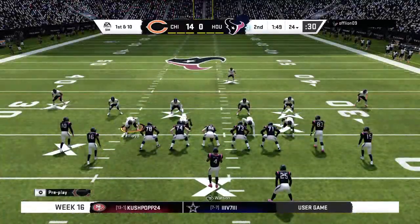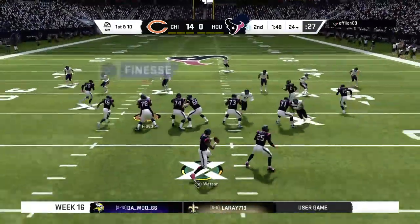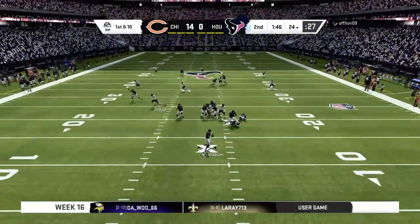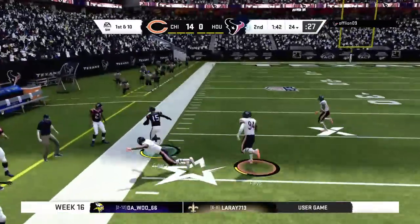The Texans offense ready to go here for their next drive. And they're in a bind early here, down 14-0. Are you worried at this stage or still too early? You're worried. You're just trying not to transmit it to the rest of your team.